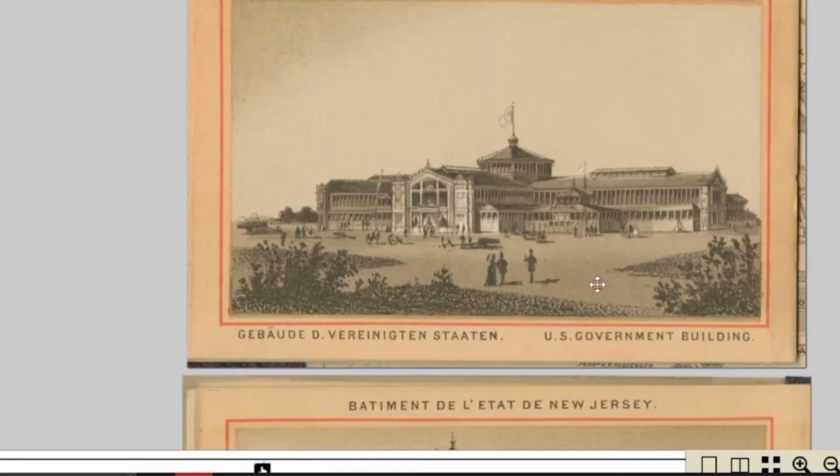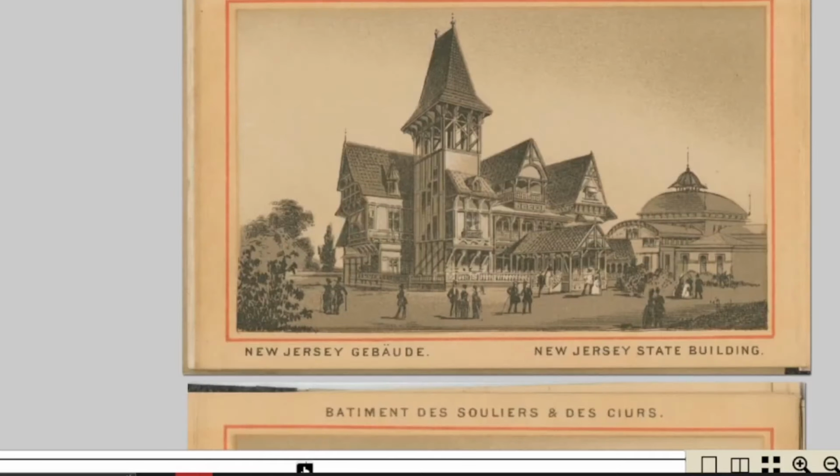US government building. Wow. Look at that. Why they needed one of those at the exhibition? Just to show off the US government, supposedly? I don't know. Tell me. Fuck the US government. I'll be put on a list now. The New Jersey State Building. Is that how they build things in New Jersey? I think New Jersey has a lost architecture that I didn't know about. Gorgeous.